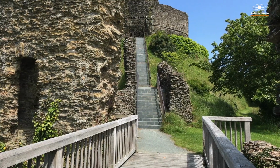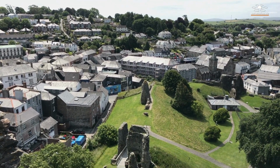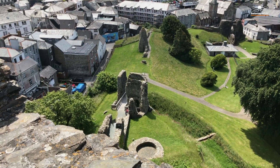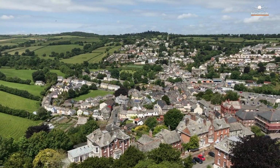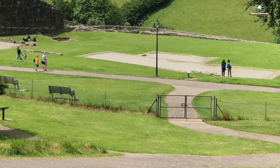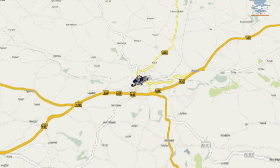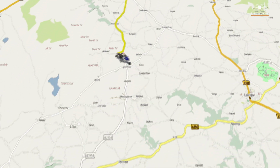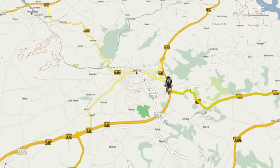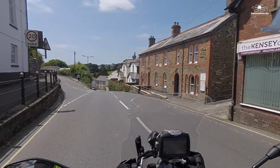Now we go upstairs. We want to have a look. And it's a wonderful view over Dartmoor and over Cornwall. The way to Bodmin, we take little streets. So, the temperature is good, the weather is fine, we start.